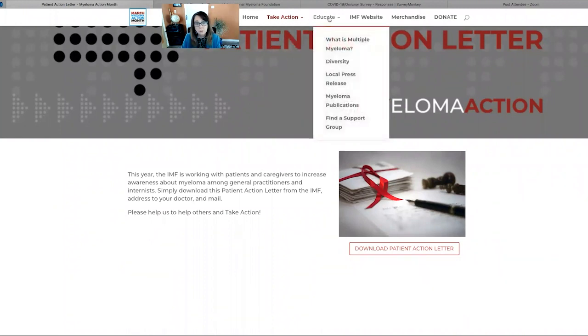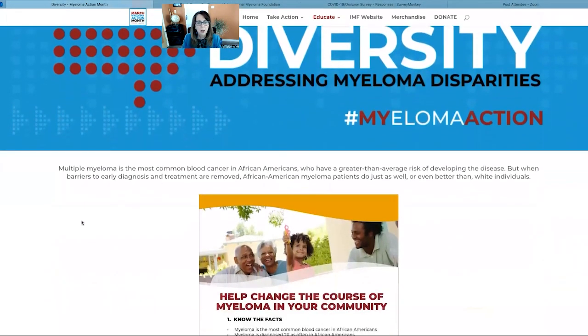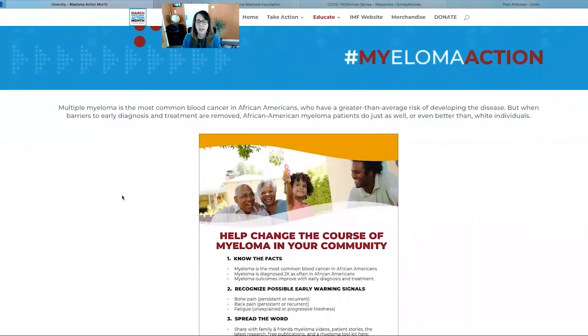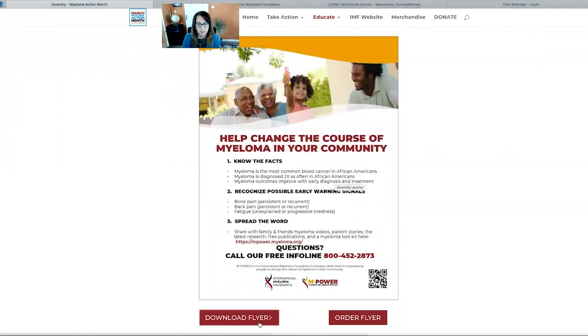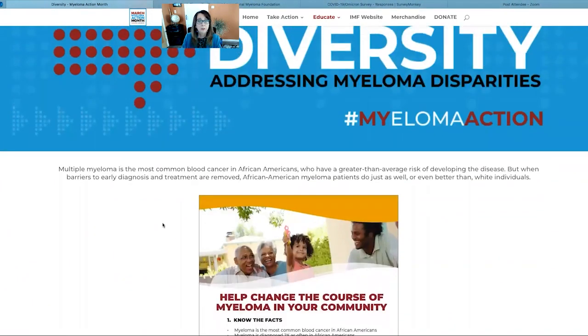Let's look a little bit under educate. It's really important to know what is myeloma. You can click on that tab and share information about that. We know that myeloma is a very diverse disease that affects all kinds of populations. And we know specifically that multiple myeloma is the most common blood cancer in African Americans who have a greater than average risk of developing this disease. And we want to remove any barriers to early diagnosis and treatment for all patients, including African Americans. And here is a flyer if you would like to download it, or if you would like to order this flyer and maybe hang it up in your local community to help increase awareness of those facts and early warning signs. Help us to spread the word.